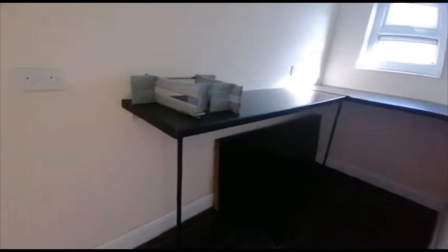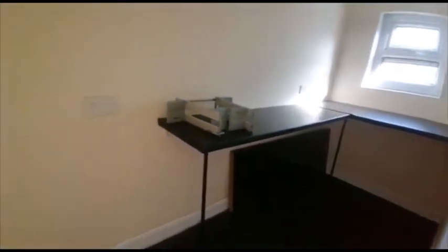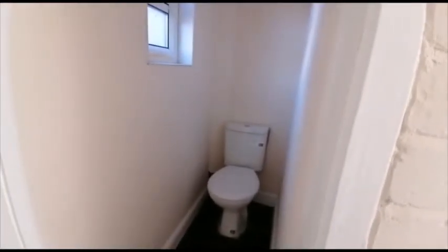Now this is the side passage. Some more storage. Space for a fridge freezer there. And a downstairs loo.